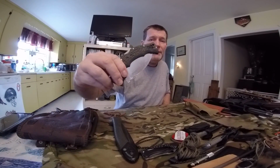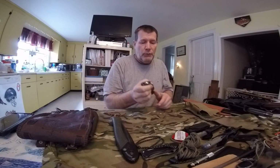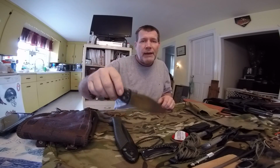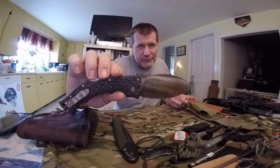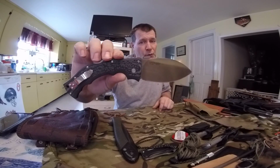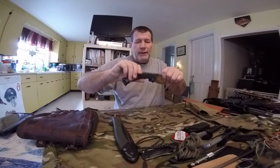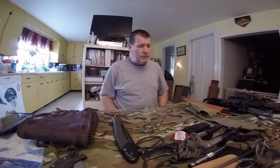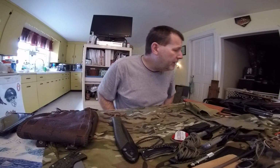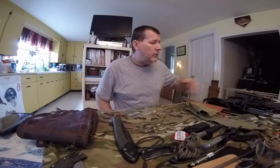Sometimes I'll carry this guy in there. This is the Cold Steel Colossus, designed by Mike Wallace from Wallace Edge Tools. Okay, but I'm not a big folder guy, but this is a strong folder. Okay, that's it. All right, real quick.